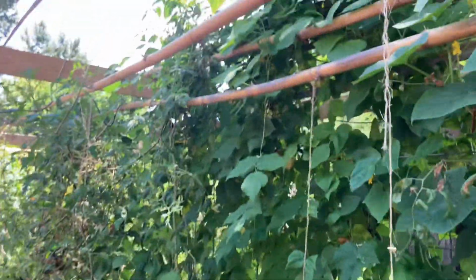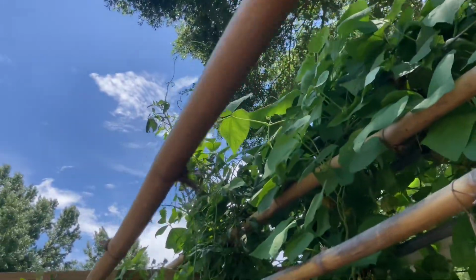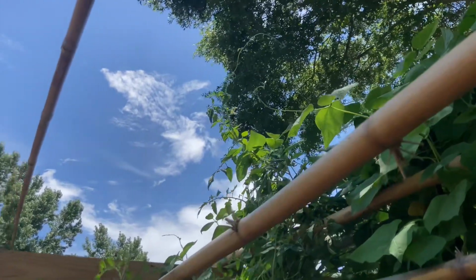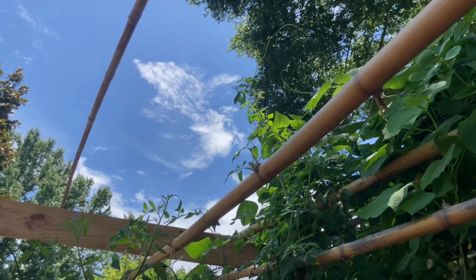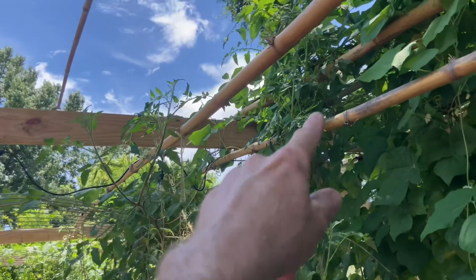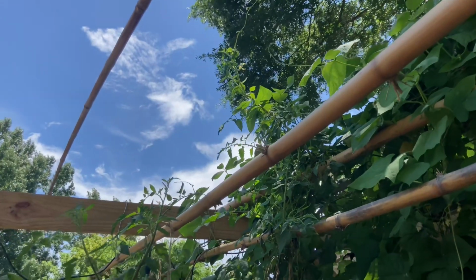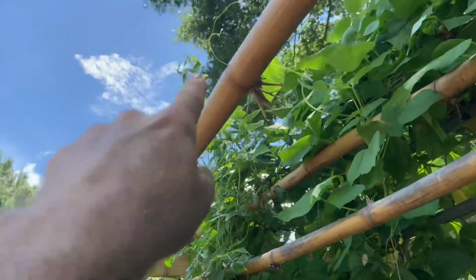I mean, look up there. Look at those beans just reaching for the sky. That blows my mind. That thing is reaching 12 feet up there. I'm not sure what it's growing up. Oh, is that growing up? It's growing up a tomato. Oh my goodness. There is a tomato plant growing up and trying to beat the bean plant and losing.